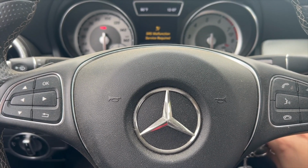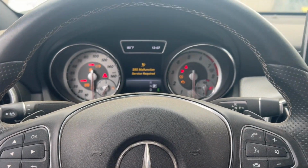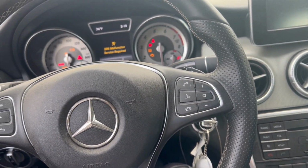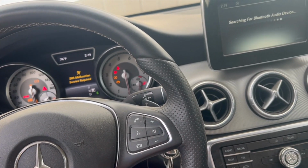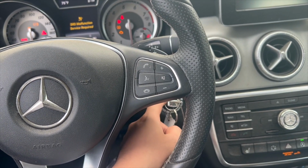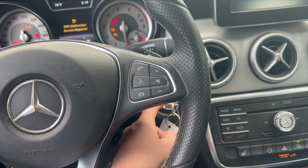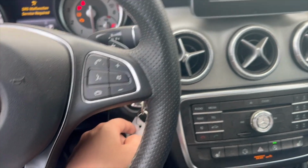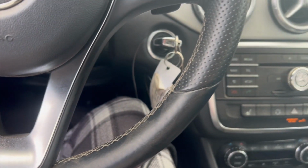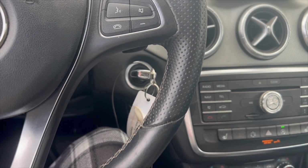Oh, I could hear something. I could hear the starter clicking. So let's check something out. The dealership told me to do that with the battery. If not, it's gonna be the ignition switch. The other one was something about the steering column, or I don't remember exactly what he said. But my next step is to take this under tray off, this knee tray, and pop out the EIS and see if anything is wrong with it.